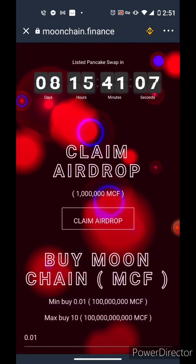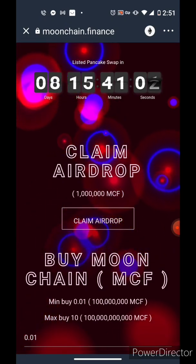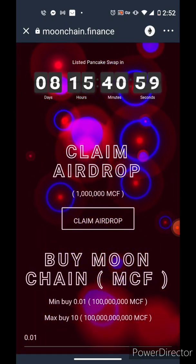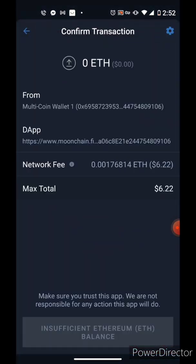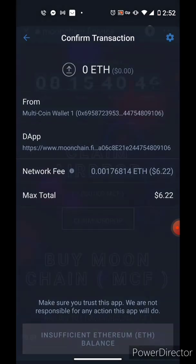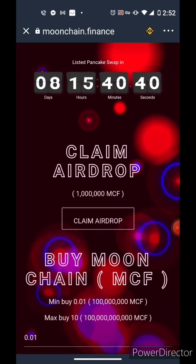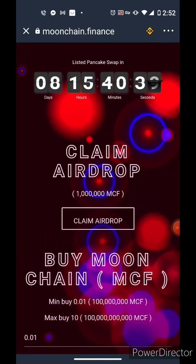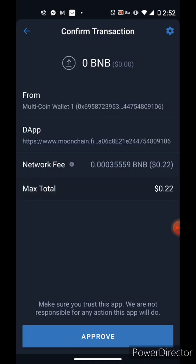First, you gotta change your network to Smart Chain. Well, before we do that, look, I'm gonna show you the difference. If we would have left there and we try to do claim, look at the prices. It's still $6 for 1 million tokens, which is not bad with Ethereum, but why not get this? 22 cents for 1 million tokens.